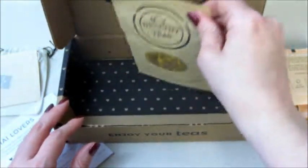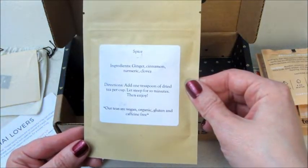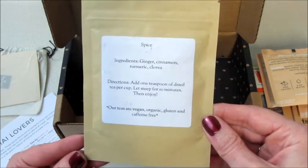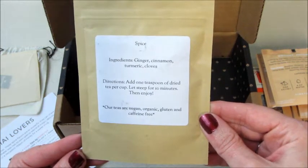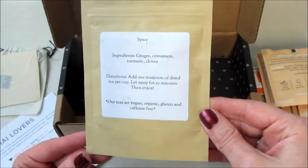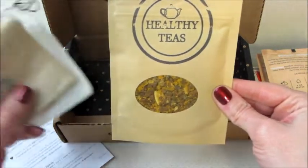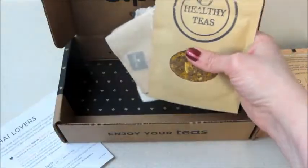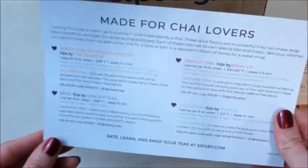And then the last one, it looks like it has turmeric or something in it. Yep. So there is ginger, cinnamon, turmeric, and cloves. And you add 1 teaspoon per cup, steep for 10 minutes. Very cool. So that's what you can use the tea bags for. Fill them up. So that is what came in the chai box.